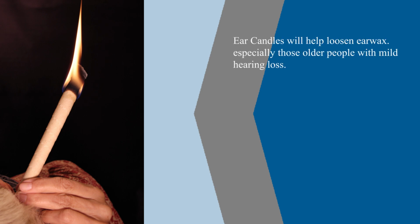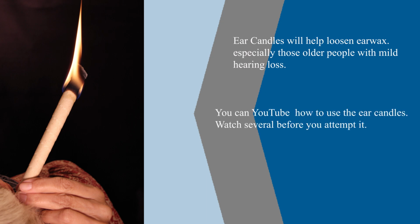Another thing I wanted to talk about for a minute is ear candling. Ear candling, especially in older children, I don't think I've ever done it on anybody who isn't at least 8, but it will help to loosen up that earwax, especially in older people with mild hearing loss. There's a lot of videos on YouTube. I would watch several before attempting it, but it has helped my family quite a bit, particularly my husband.